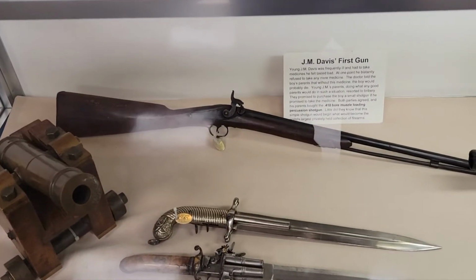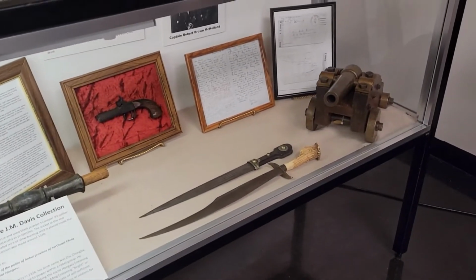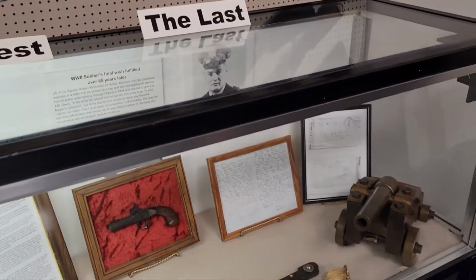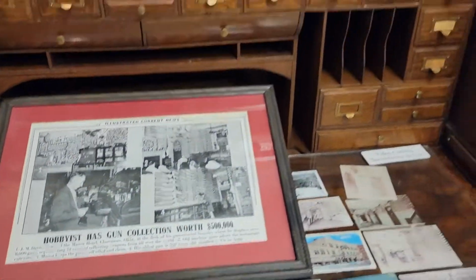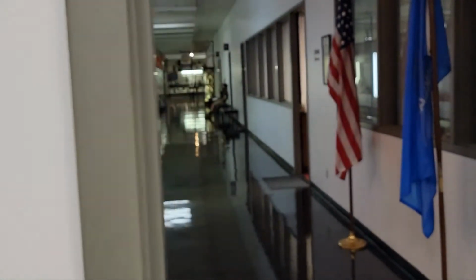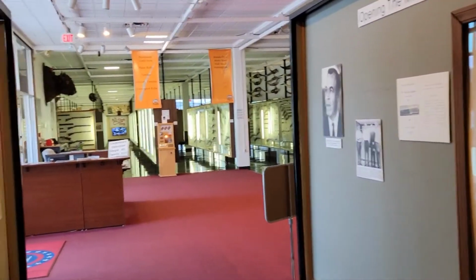And this is J.M. Davis's first gun, given to him as a child. That rifle that you see there. And then, of course, there are these little Derringer guns. And then there's a World War II soldier who donated some of his guns. Some of these are donated. Some of them are his own from a long time ago. And so there's a big hallway down there, and we'll pick it up over there.